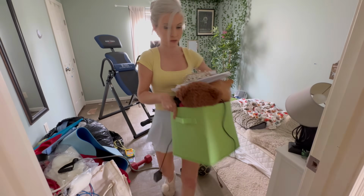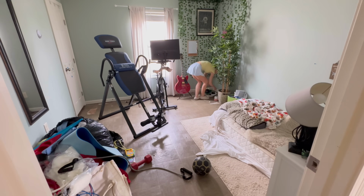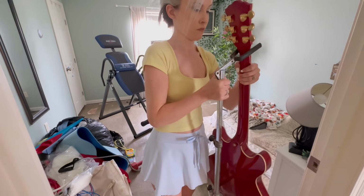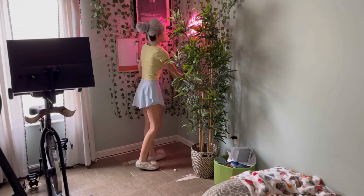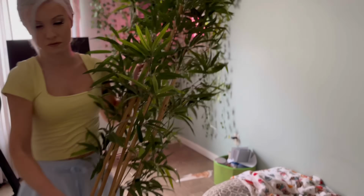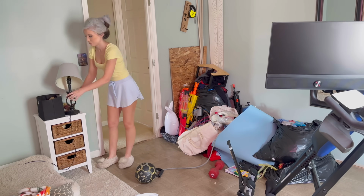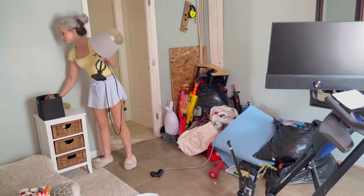And since today is quite honestly just another cold and rainy summer day here in Ohio, I wanted to get this room completely cleared out, get it decluttered and deep cleaned before our summer really starts and we're actually spending more time outside, enjoying the nicer weather, starting first with taking every single item out of the room.